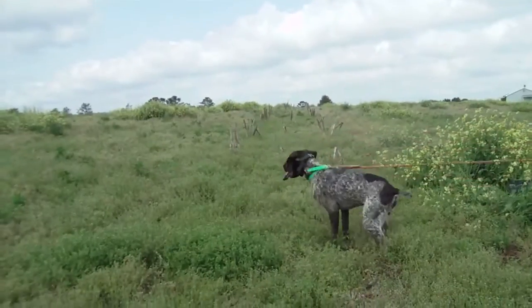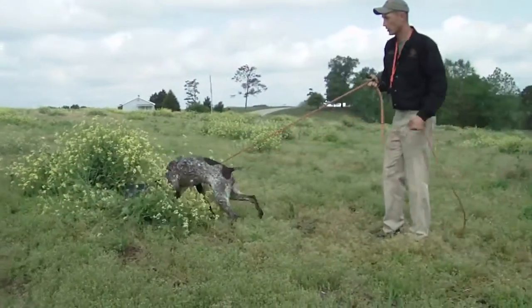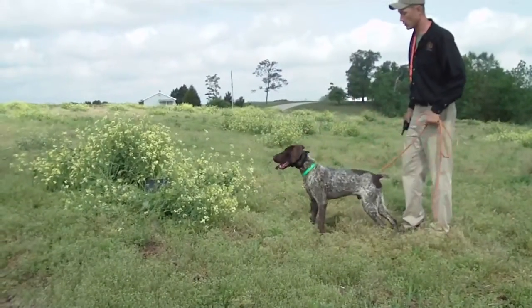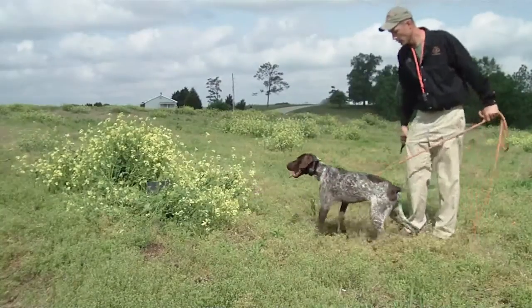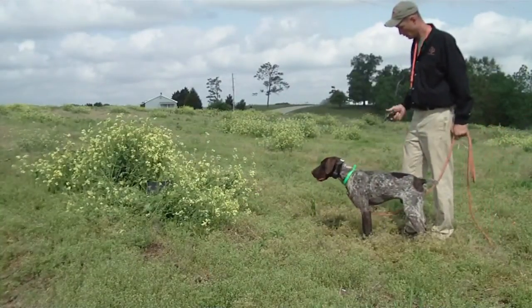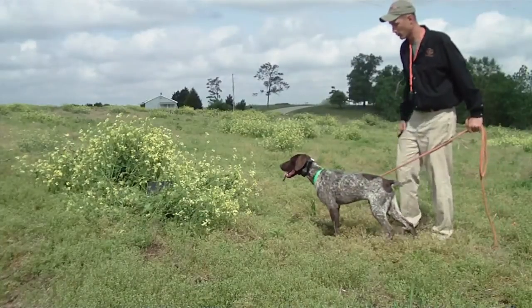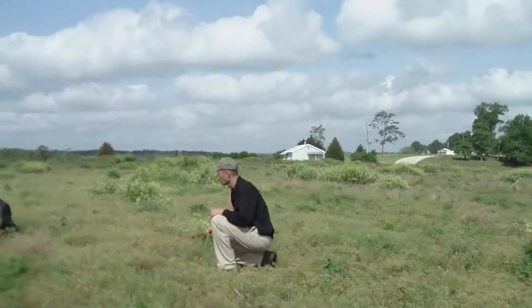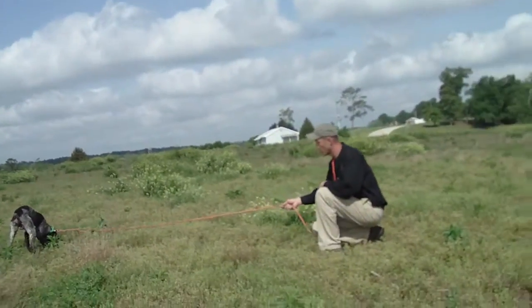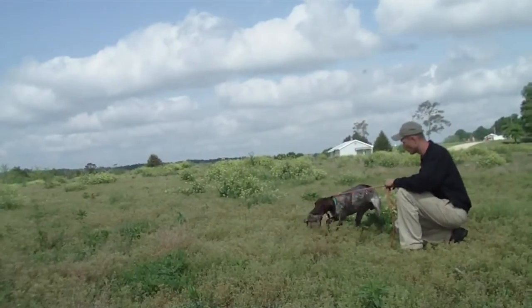Him being anxious and wanting to get the bird is okay. But again, we're trying to teach steady to wing, steady to shot. Whoa. Once he relaxes, then you can release him for the retrieve. Whoa. To help with the retrieve, while the dog's got the bird in his mouth, you can slowly bring him to you because he's going to want to not leave that bird behind.